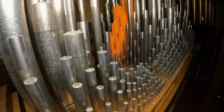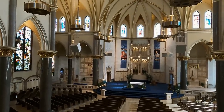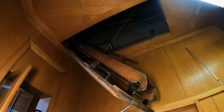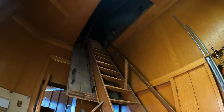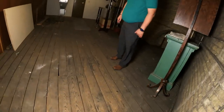Another look at some of the great pipework as we make our way back out. Now, we have to walk across the church to get to the antiphonal division, the echo division. So we're back in the sacristy now, where we use this handy hook to pull down one of these ladders here. So up the ladder we go, and we're into the attic above the sacristy.